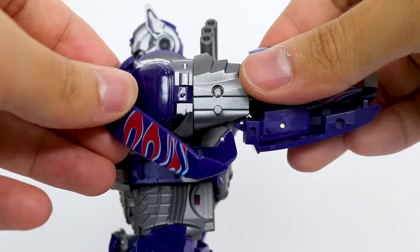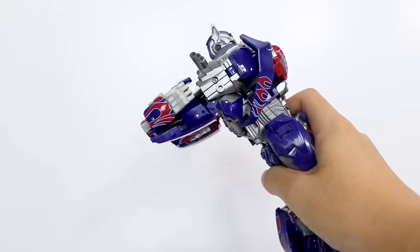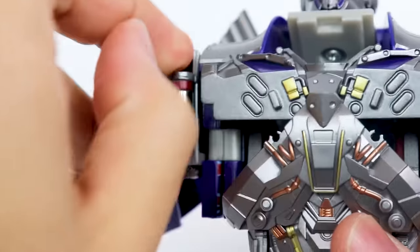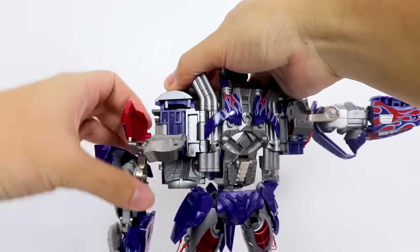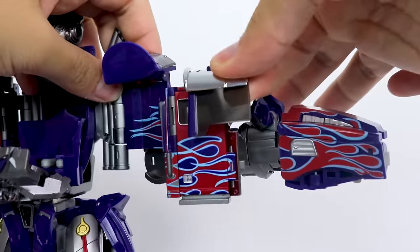Swivel this all the way around. Get that shoulder thingy into position. Same with the other arm. Flip up the head. Open the chest. Flip this out. And pull everything out. Flip these out, that's important. Reorient these panels. Pull this out.